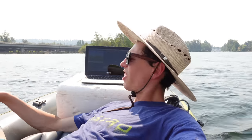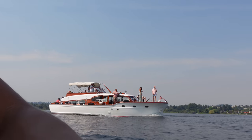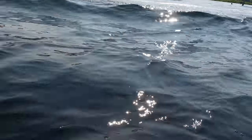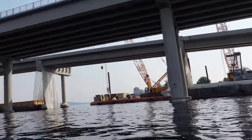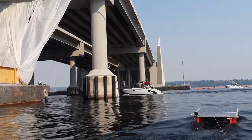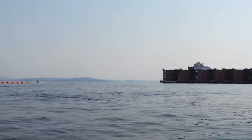Living life right, let me tell you. Here's a big boat. It's autonomous. Party boat. Slow down. I'm not trying to wake surf here, bro. I'm taking a little shortcut and going through the construction zone here instead of over there. Wow, it's a crane on a barge. Probably better I stayed out of that channel. Okay, this is gonna turn right and then we're on the home stretch.